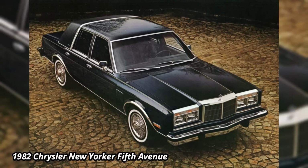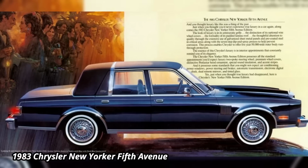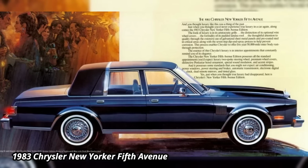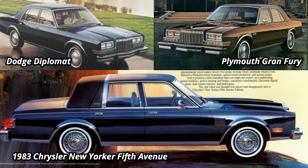who would usher in big changes for the New Yorker to make Chrysler profitable again. 1982 and 83 were transitional years for the New Yorker, and likely a confusing time for buyers. Although sharing platforms across divisions was commonplace, not just at Chrysler, but also GM and Ford, the 80s proved to be a time where this practice was seriously abused.